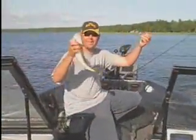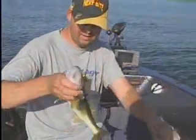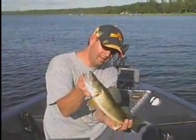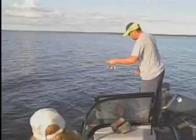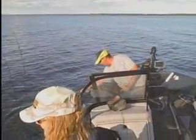And another one comes to the boat. I love jigging. What do you think the key is to these shallow water fish? Usually when they're shallow, they're aggressive, so you really want to snap that jig. You sure you ain't got a smallmouth? No kidding. Man, that thing was pulling.